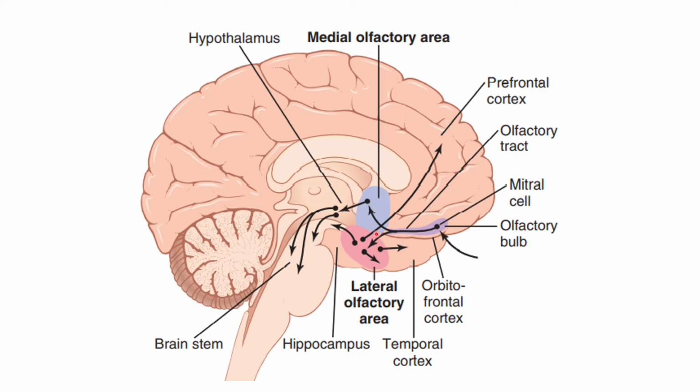Whereas the lateral olfactory area is more advanced. This area is associated more with the limbic system, more specifically with the hippocampus. That means it is related to the learning associated with olfaction. For example, when you learn to like or dislike something just based on the smell and your previous experiences.